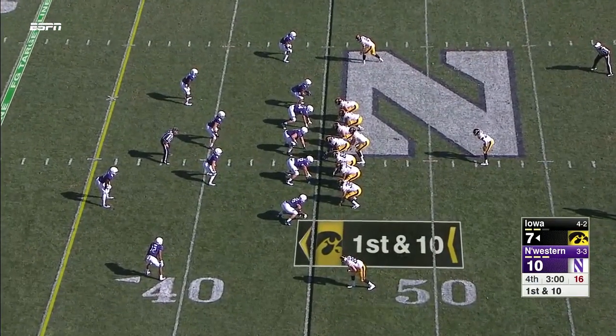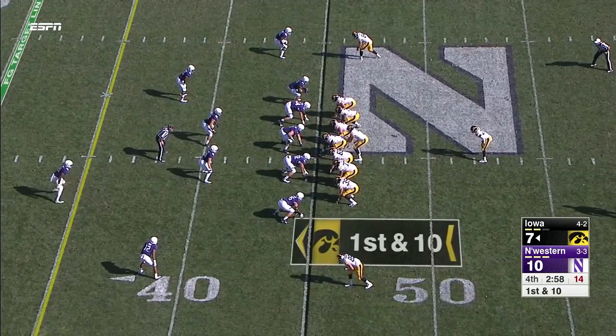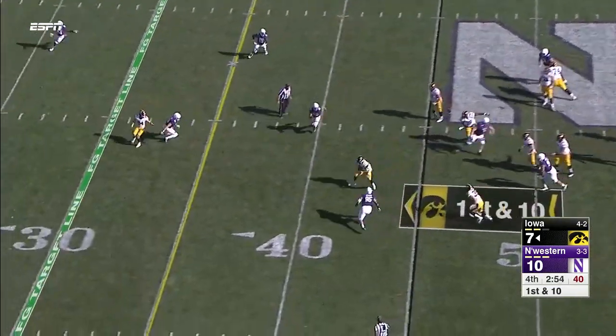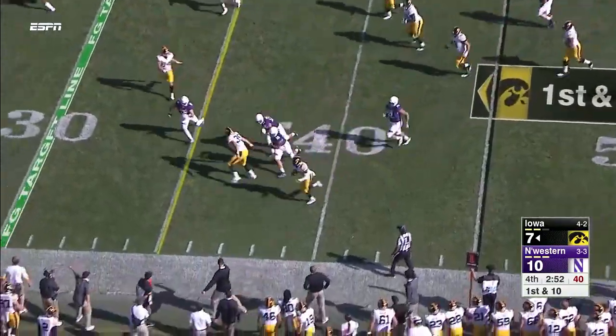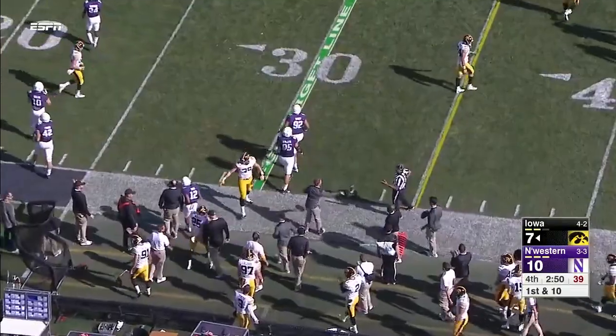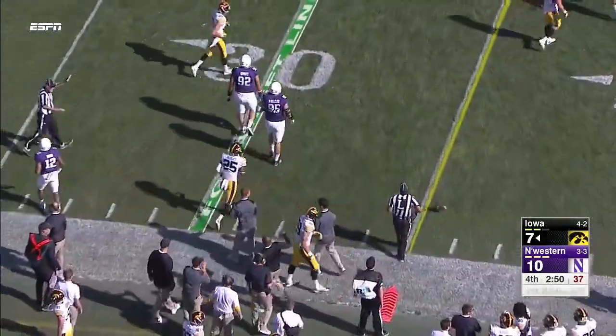Remember, as we move closer to the end, Miguel Recinos has missed a field goal already today for Iowa. Stanley drops it off to Wadley out of the backfield, dancing out of bounds, and Akrum Wadley with some acrobatics to the 35.